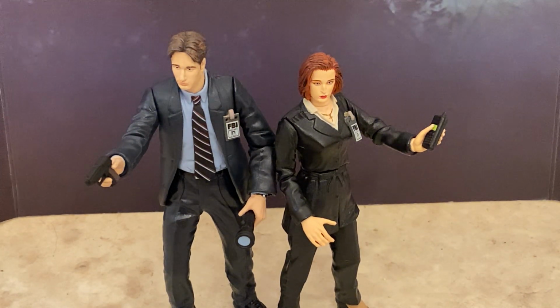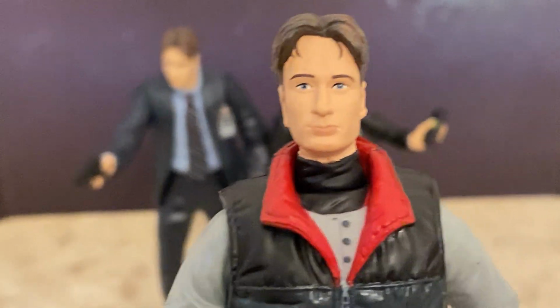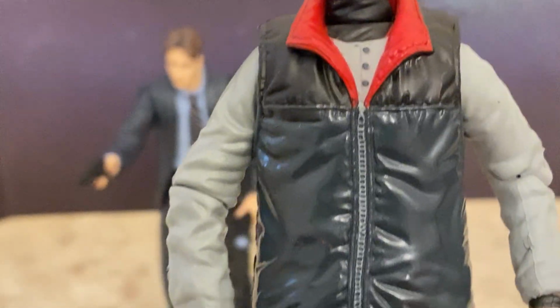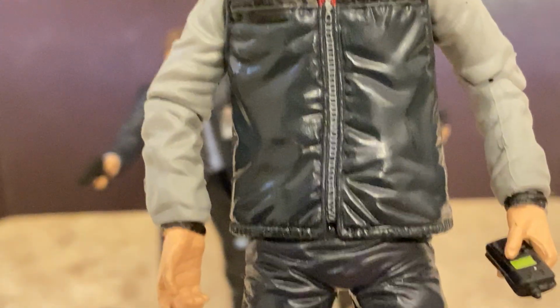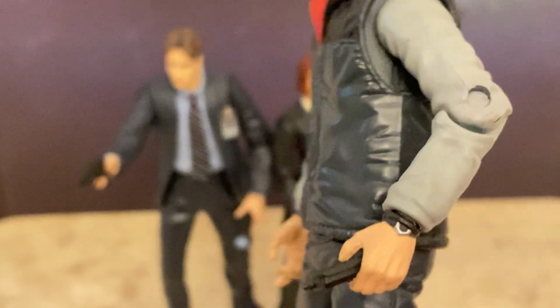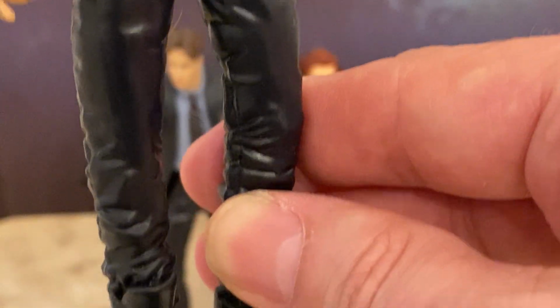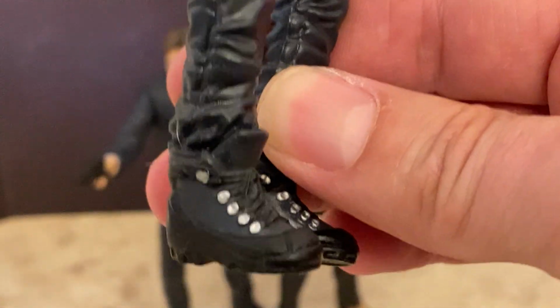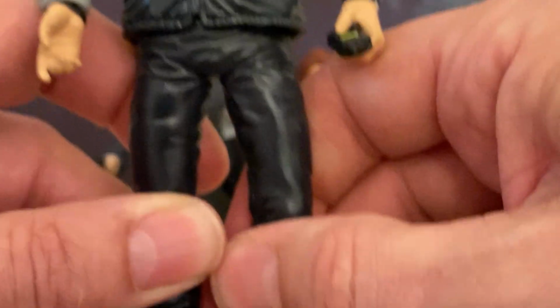yeah, I don't know. I have a winter, an Arctic Mulder, basically Mulder with a turtleneck and a vest and what looks like a long sleeve hoodie. Again, with the deadly Nokia. Don't get too close, folks. I have boots like that. These figures have no leg articulation.